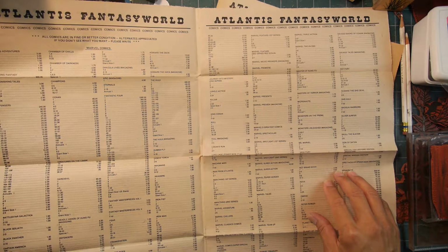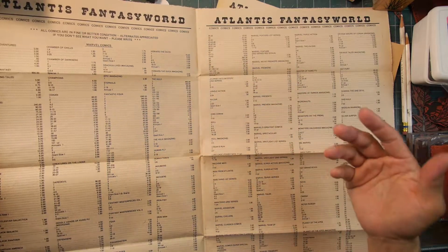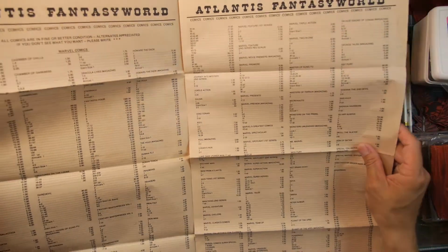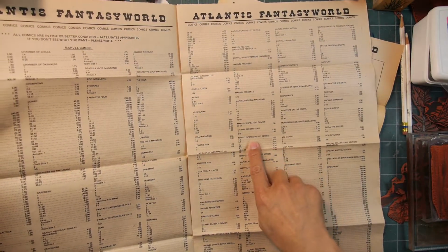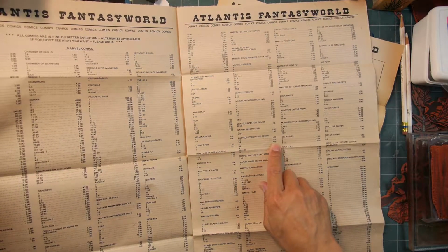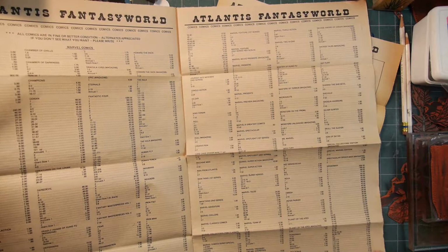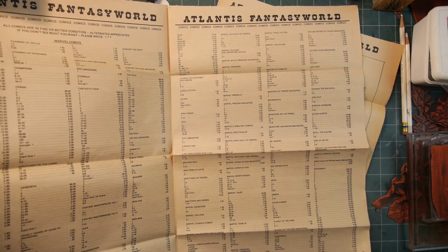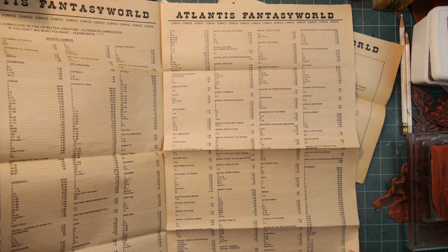But here's an Avengers #1, $240. How many of those would they have in stock? And maybe there's even something like that. Maybe they didn't sell too many of them. Here's the Marvel Spotlight #5, $3 there. But you never knew what you were going to get in terms of grading and whatnot.